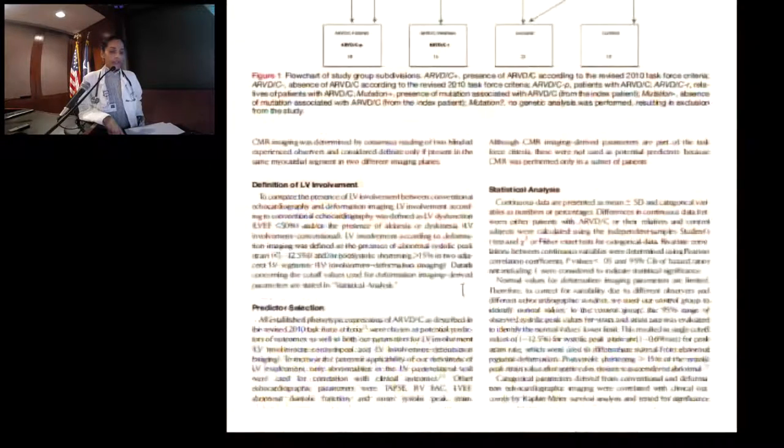And then statistical analysis, basically they used a p-value significance of less than 0.05 and 95% confidence interval. I can go through some of it. They used a standard paired t-test and Fisher's test to analyze the categorical data, and bivariate correlations between continuous variables using Pearson's correlation coefficient.